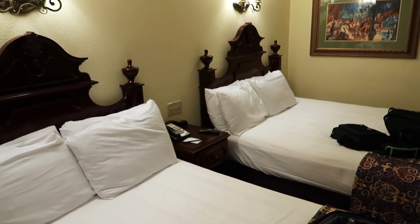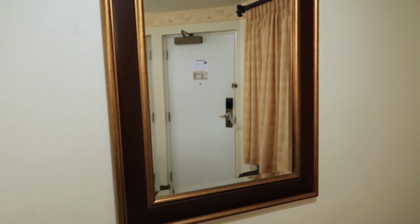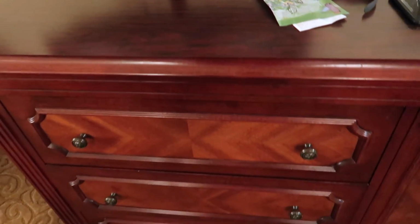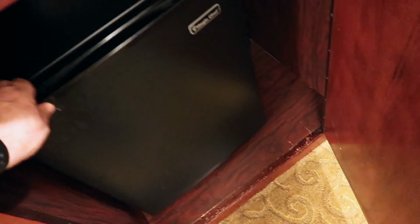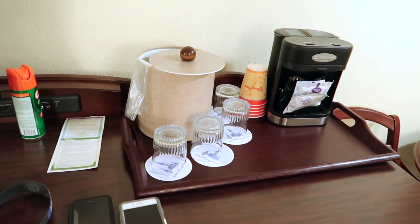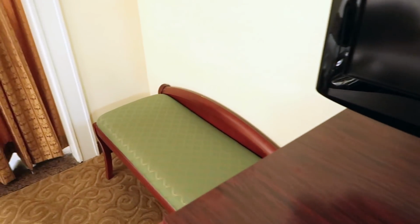We've got two full-size or queen-size beds, air conditioner, heater, mirror, little table, TV, and 3 drawers. And this should be a fridge. And it is. There you go. No microwave in these rooms, just fridges. And you get a can of Off for bugs. A little changing bench.